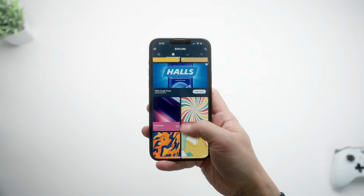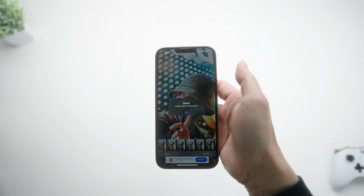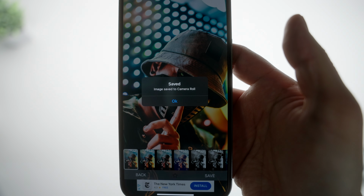You can purchase a premium membership, which will give you unlimited access to all their wallpapers and tools completely ad-free. But all good if you're not into all that, as you can still get the wallpaper for free. All you need to do is watch a short video, and once the video wraps, just click on the X here, and bam, it automatically saves to your Photos app.